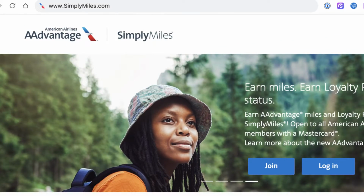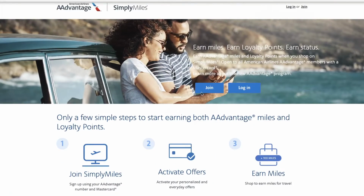Method number 1 is Simply Miles. I like Simply Miles because you're able to stack it with all the other earning methods and it doesn't mess up anything. So you simply log in and set up an account. You use your American Airlines information and it's at simplymiles.com, and you hook up your MasterCards. That's the key to this. It has to be a MasterCard.